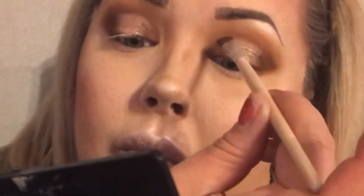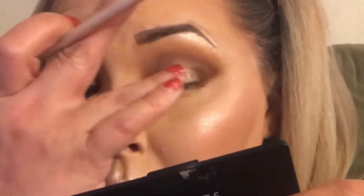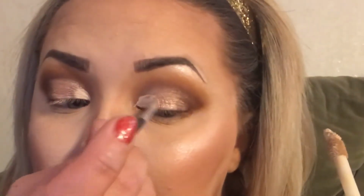Even after blending everything together, it didn't look horrible. It just wasn't what I was feeling. So I went ahead and took more of that gold color and started blending it more towards the inner eye, or the inner corner of the eye. And then I took some concealer and cleaned up where that brown was on the inner corner, and just went over that.